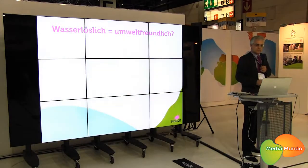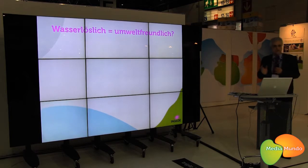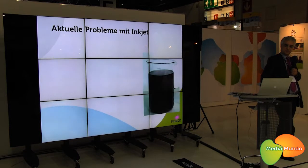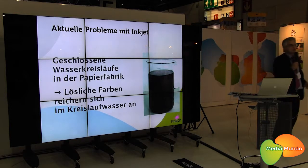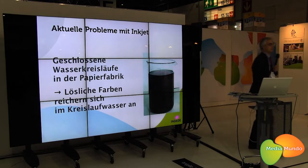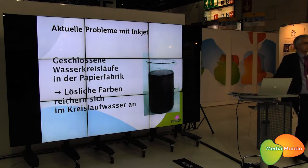So this is the question. Water soluble is not necessarily environmentally friendly in this case. I explained that. Prints with water-based inks are in the recycling process like the red sock in the washing machine. And here you see some example of the circulation water. It's really dark. And some people say that there is no problem yet. You can cope with a couple of inkjet prints, and we're going to develop that. We're going to develop a solution. The problem is here and now.